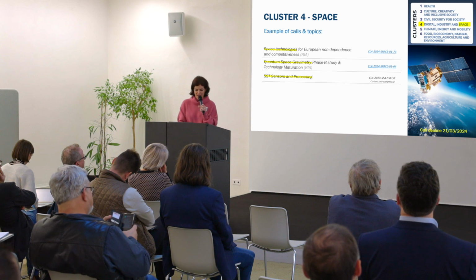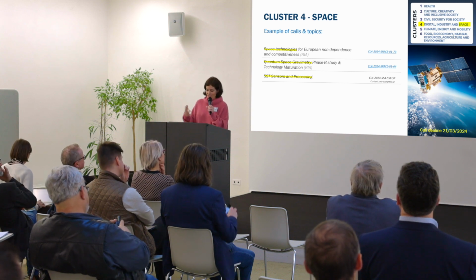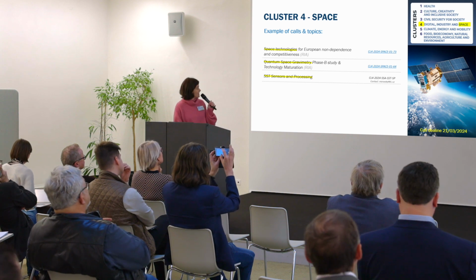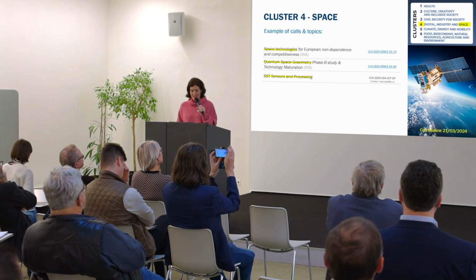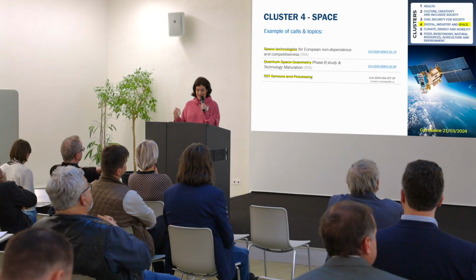And here in the space area, it has been already mentioned by Yves. The first topic is here to reduce the dependence on critical technologies from outside the EU. And technologies which are wanted here are the polarizer sources, microprocessors, photonic components, and tens of other components which we can discuss later on.